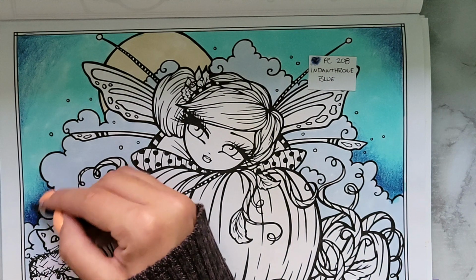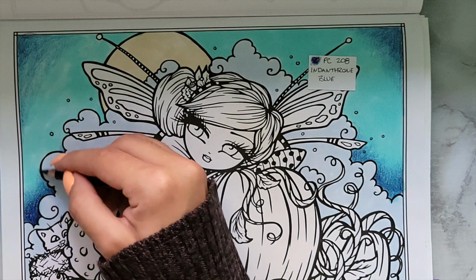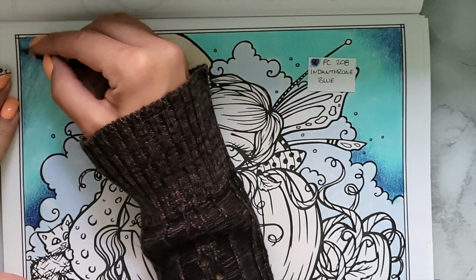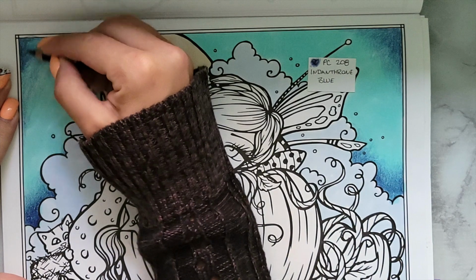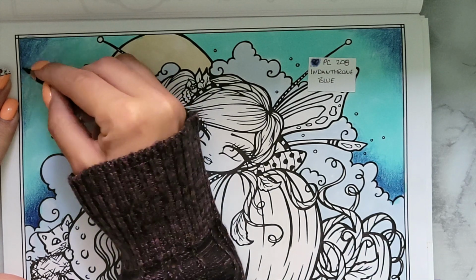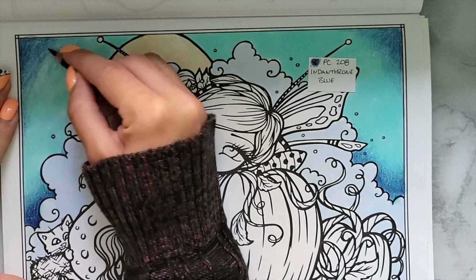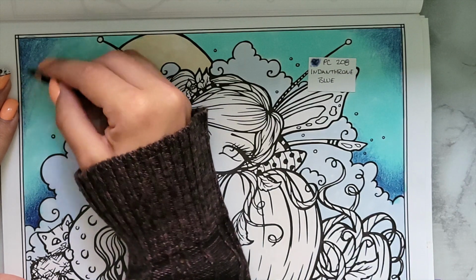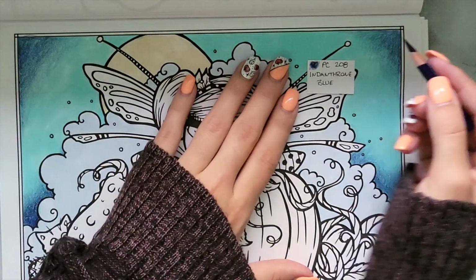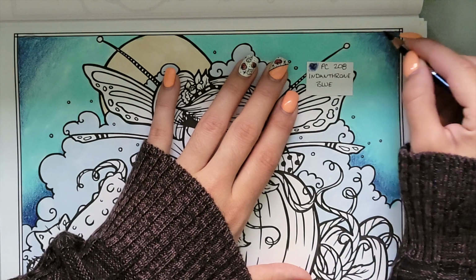Because I think I want to add the dark umber. So I do want to darken this area up a little bit, just to get a general idea of what it's going to look like, because then I'll hopefully have an idea of how far to bring the dark umber. Kind of doing the same thing here. I don't want to pull this out any farther than I have. But I just want to build up that deep color.